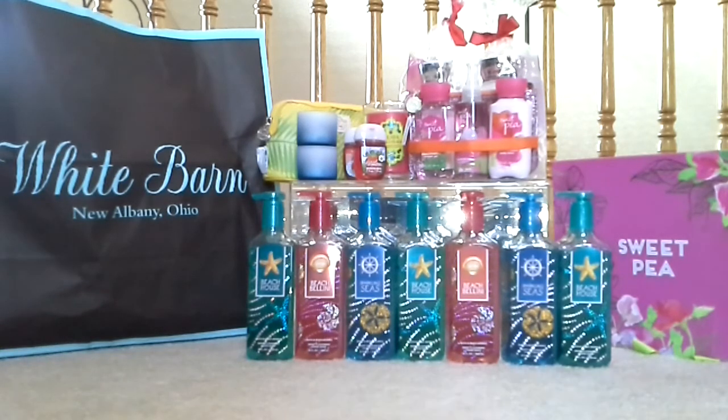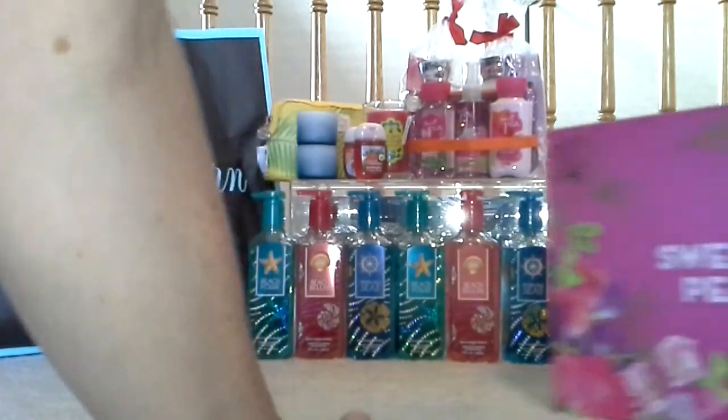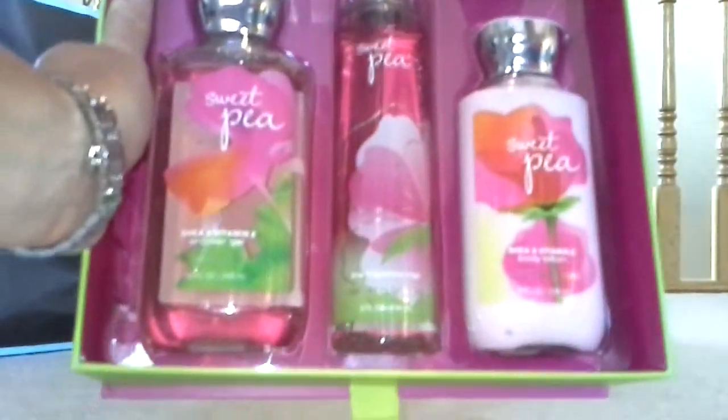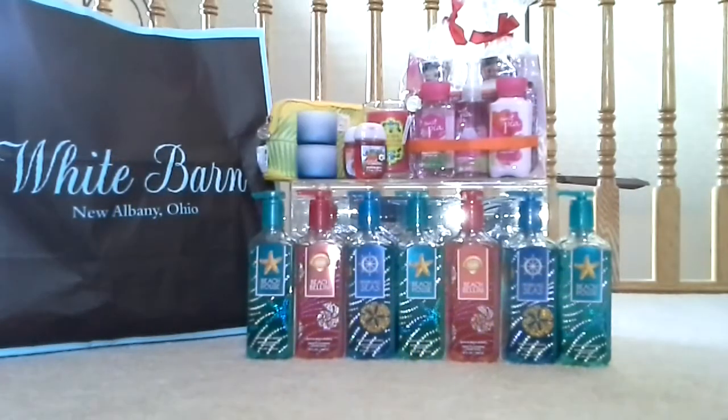The sweet pea here, I'll show you this box. This is an awesome little gift set. It was originally $27. Got a little bow there. Hopefully you can see that. It's got a full-size body wash, fragrance mist, and lotion. And so that ended up being, with my discount and my coupon, $5.09. I mean, you can't get one of those for that.